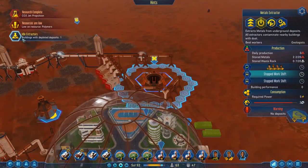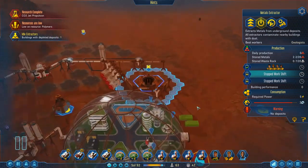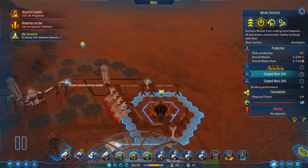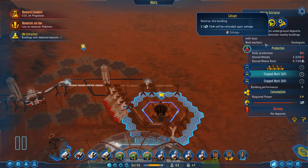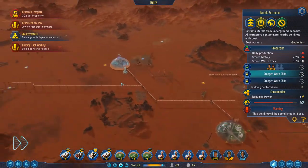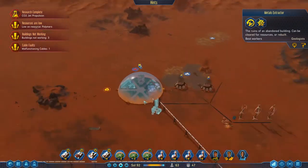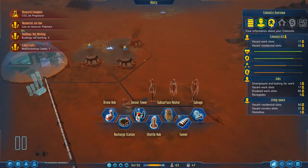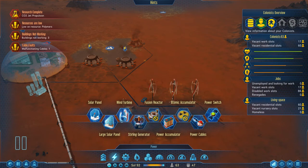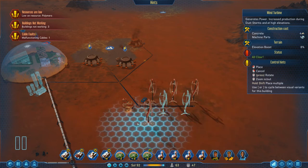We also have a building without... Aha! The day has come. We knew it would happen eventually, but here we go. We no longer have metals coming from this area over here. I'm quite happy to let that happen, though, as we've got more metals nodes being exploited elsewhere, including over here. No power. No power. We can definitely do something about that. That's a sensor tower, not a power system. Let's go for more of these. I'm not sure if that's exactly what I want, but we're going to try.